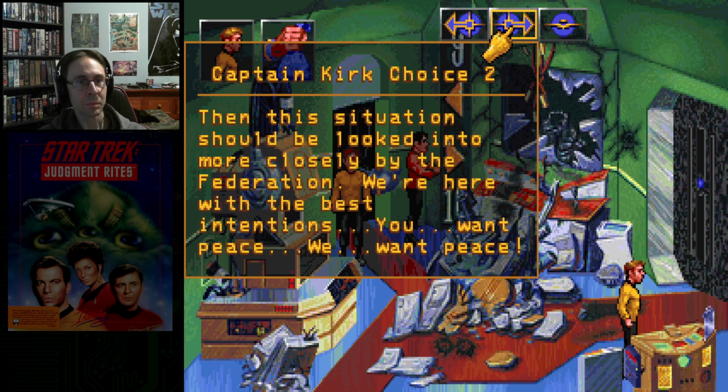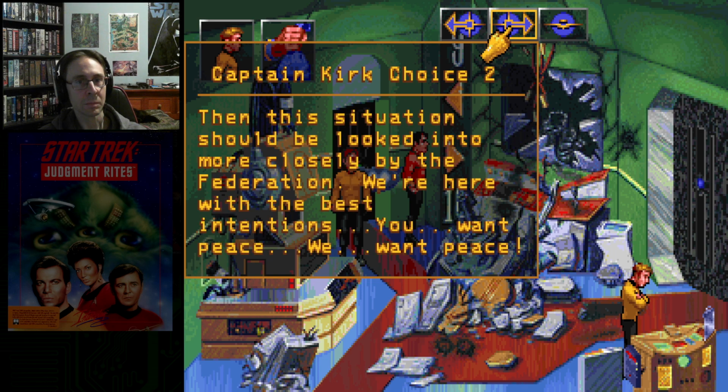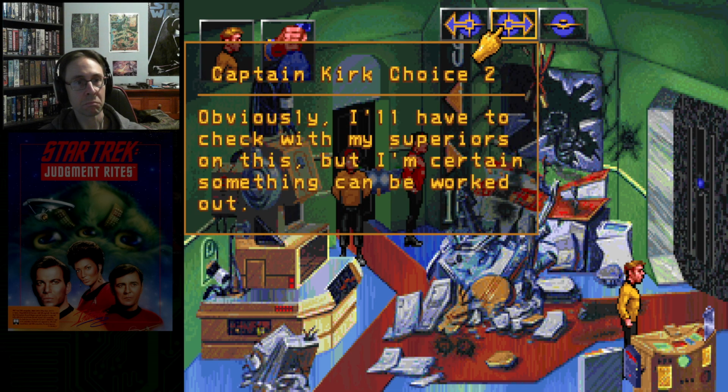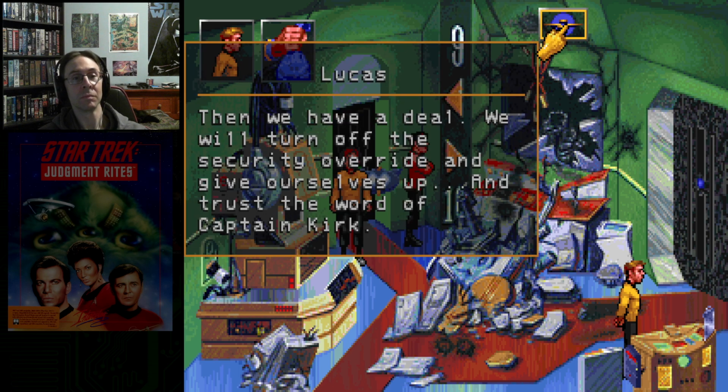Then this situation should be looked into more closely by the Federation. We're here with the best intentions. You want peace? We want peace. Is that an offer? That's a guarantee. Obviously, I'll have to check with my superiors on this, but I'm... That's a guarantee. Then we have a deal. We will turn off the security override and give ourselves up. And trust the word of Captain Kirk.